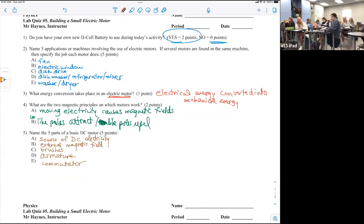Yes, ma'am. Do we have to do anything else in the lab? Yes, there are going to be some questions that you're going to be answering as well. But that's not something I'm going to ask you to do today. Today, we want to build this motor and get it to the point where you've got it running. And I hope that you were able to do that.